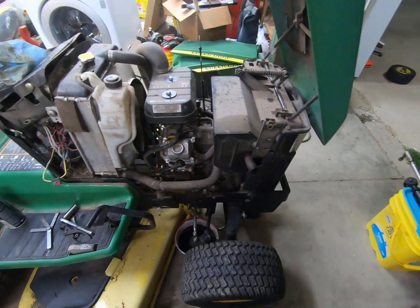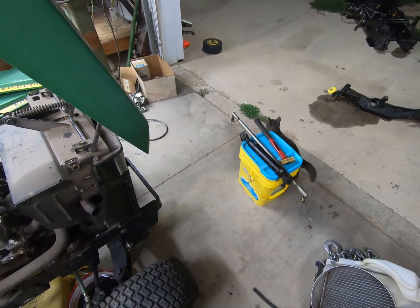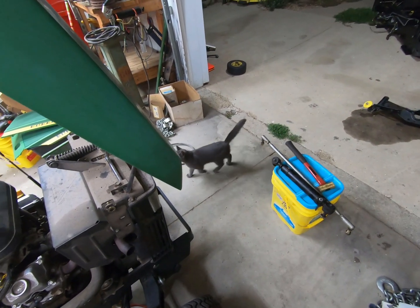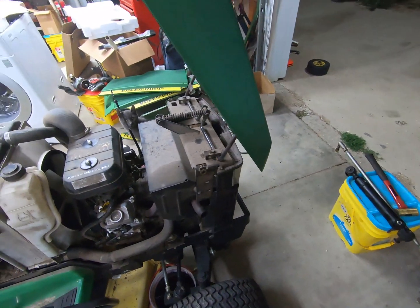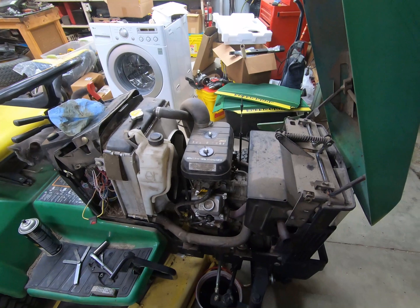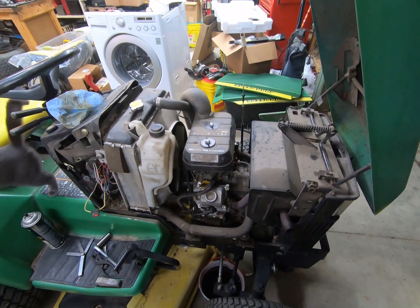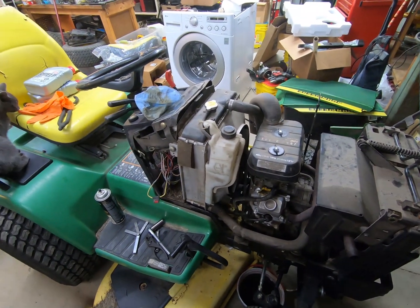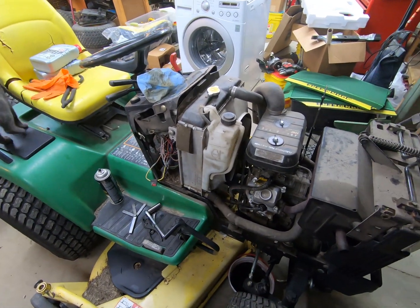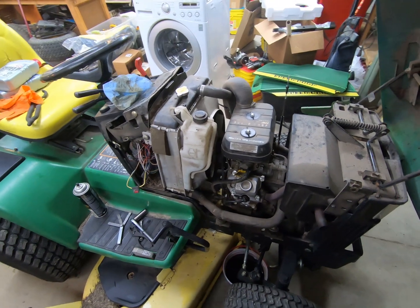And if anybody's wondering, I have evidently acquired a new shop mascot. This cat showed up and hasn't left, and so is somewhat pesty, but a cute little bugger. Anyway, I'm guessing the cat is going to stay around because my wife has a vet appointment with the cat on Monday. So you'll probably see it in more videos.